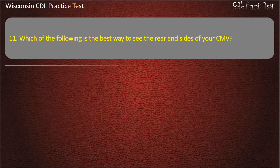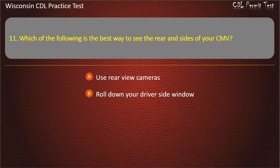Question 11. Which of the following is the best way to see the rear and sides of your CMV? Use rear view cameras. Roll down your driver's side window. Roll down your passenger side window. Use your mirrors. Answer. Use your mirrors.